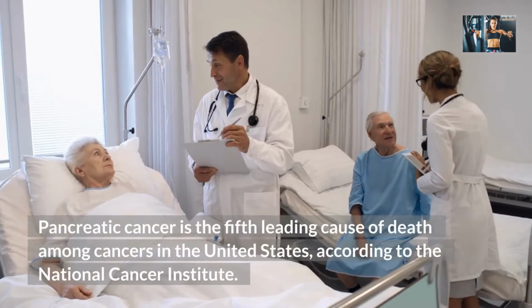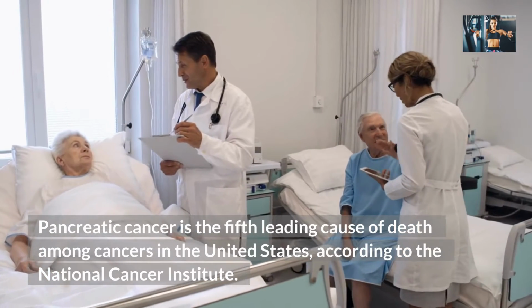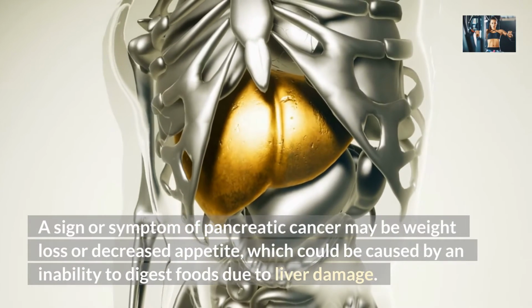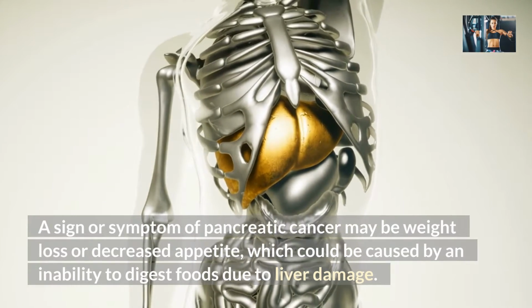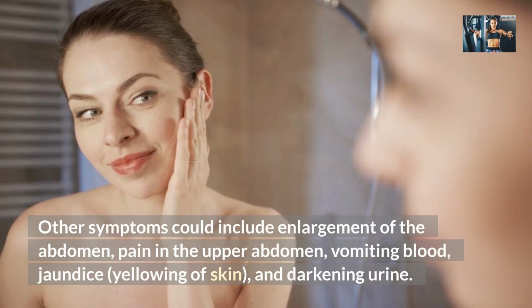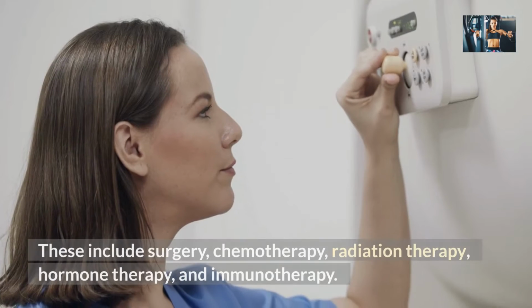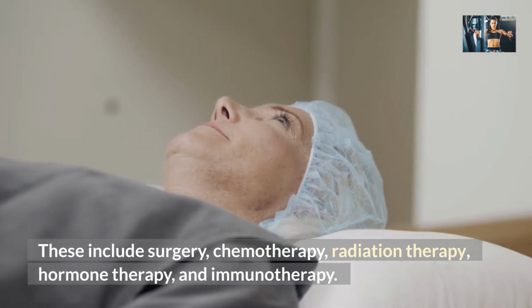Pancreatic cancer is the fifth leading cause of death among cancers in the United States, according to the National Cancer Institute. A sign or symptom of pancreatic cancer may be weight loss or decreased appetite, which could be caused by an inability to digest foods due to liver damage. Other symptoms could include enlargement of the abdomen, pain in the upper abdomen, vomiting blood, jaundice, yellowing of skin, and darkening urine. There are several treatment options for pancreatic cancer. These include surgery, chemotherapy, radiation therapy, hormone therapy, and immunotherapy.